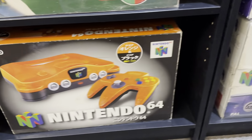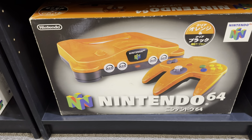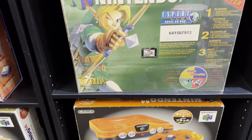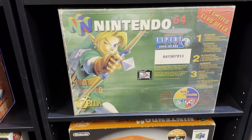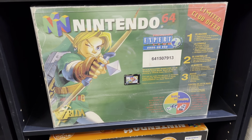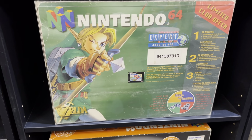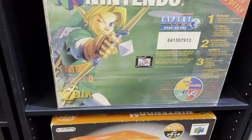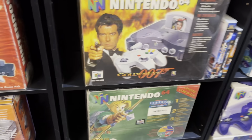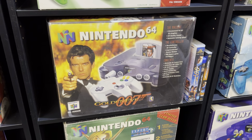If we scoot over to the left, we got the very rare Direhawks console from Japan. A really rare one here, guys. Potentially 250 of these bad boys ever made. The Zelda Ocarina of Time Nintendo 64 Belgium exclusive. A very rare pack to get. Very expensive as well. GoldenEye 007. I think that's from the UK, pretty sure.